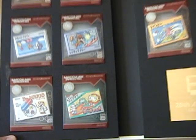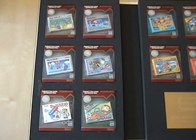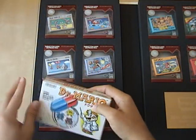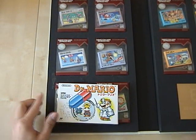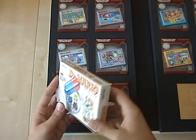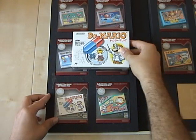And we'll get into a little bit of an unboxing. Take Dr. Mario for example, because I actually have the original Dr. Mario for the Famicom. And remember, for the classic NES series, Nintendo tried to recreate the box art. Well, they failed miserably in comparison to this set. Take a look. Each of these games did a very good job of replicating the original box art.